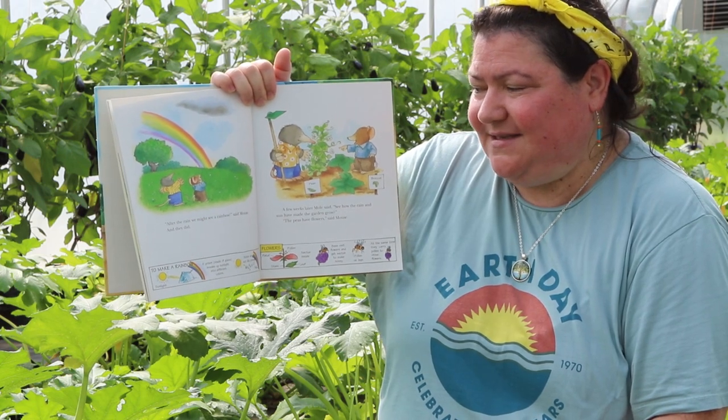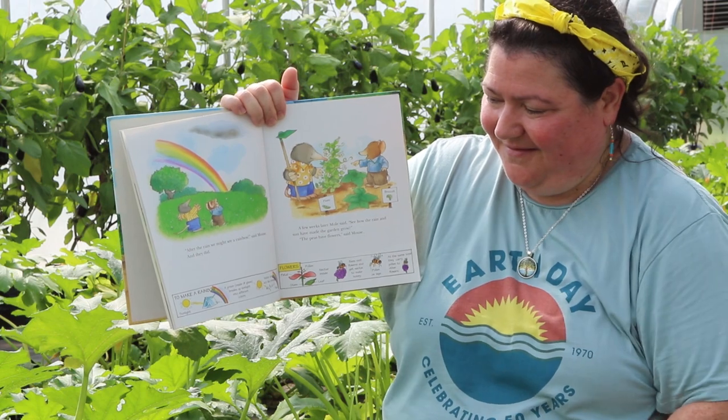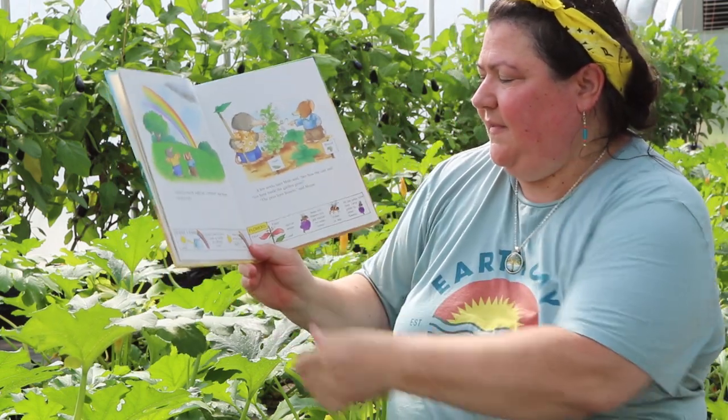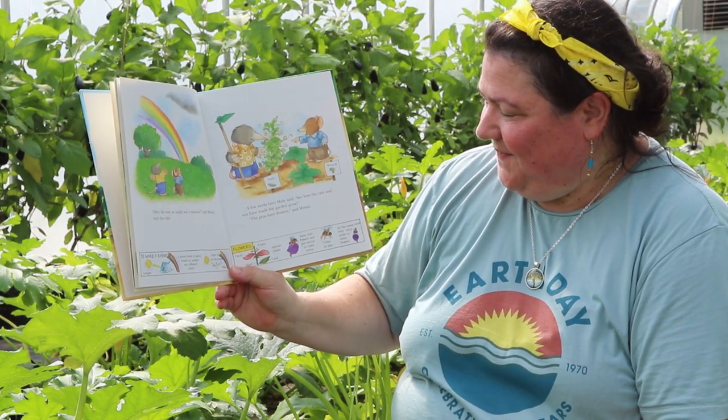"After the rain, we might see a rainbow," said Mouse, and they did. A few weeks later, Mole said, "See how the rain and the sun have made the garden grow?"